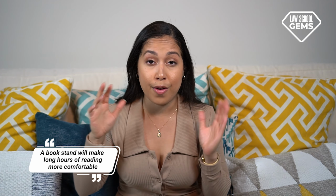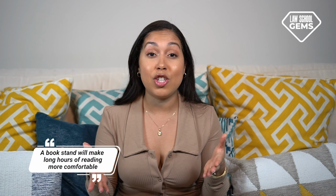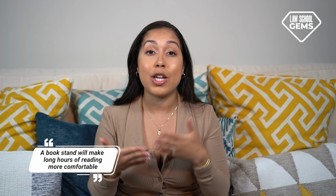Also make sure that you have a book stand. This is something that I did not realize I needed when I was in law school. But when you're reading, right, we don't realize that we're reading down a lot. And so your neck is constantly being curved, your shoulders begin to crunch over, and you're oftentimes sitting in that position for hours on end. And it can really affect your neck, your shoulder, and your back.